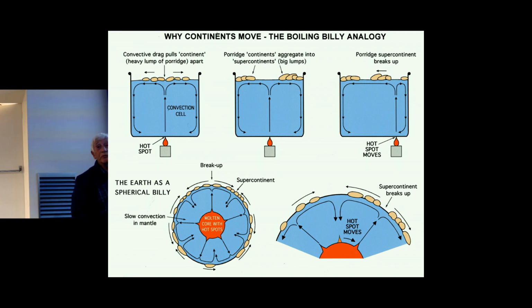It's a very simple process. And where the convection currents come down again, the continents will aggregate together. So they're pulled apart here and they're aggregating here. Now that can be stable, but the Earth's core is not stable.